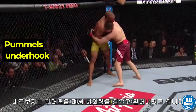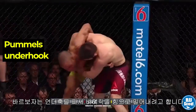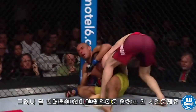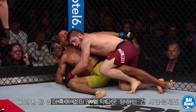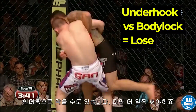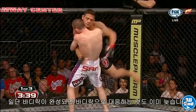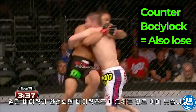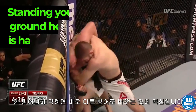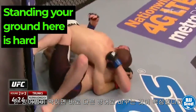Namely, he primarily tried to pummel an underhook, and power out of the body lock. When the underhook was not there, typically it was a matter of time before he went down. Underhooks can work, but they need to be done early. Once the body lock is on, even a counter body lock is not going to work. Recognizing that the opportunity to use this defense is over, and moving on to the next defense is key.